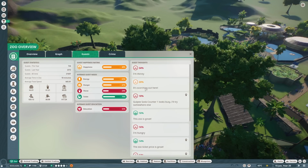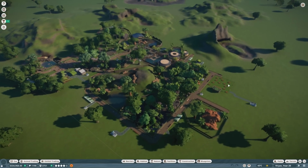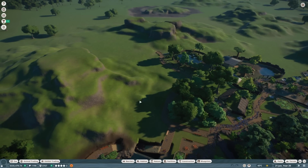I think it's scorching out here. We should probably get some shade in the zoo, but that's not something I'm going to do today. They do want more drinks and food, which is understandable because we've only got some here and some over here. So we will have our own over here at some point as we expand this Asia section of the zoo in this direction.